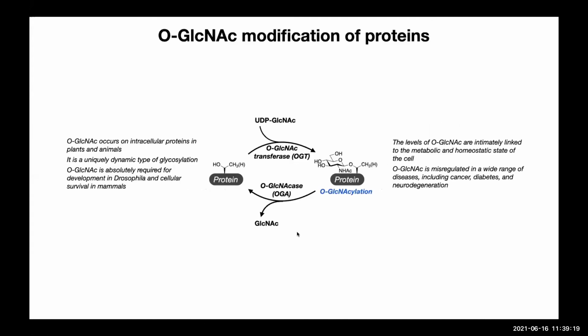So in our lab, we're interested in studying the post-translational modification, O-GlcNAcylation, which refers to the addition of the monosaccharide N-acetylglucosamine onto serine and threonine residues of intracellular proteins. O-GlcNAcylation is different than other forms of glycosylation in a lot of different ways, one of which is the fact that it's a dynamic modification, so it can be added or removed potentially multiple times throughout a protein's lifespan.